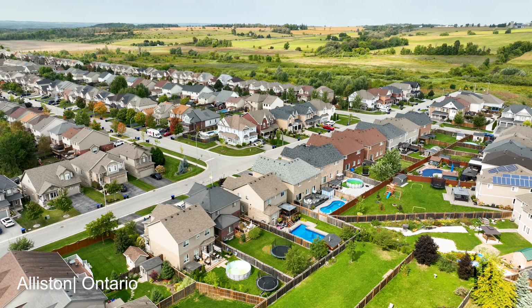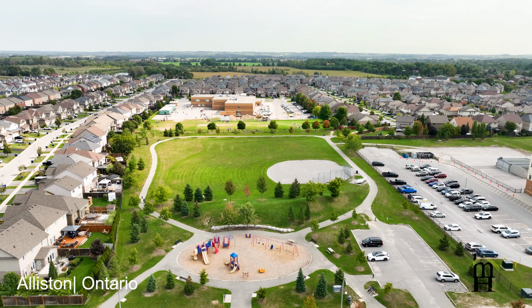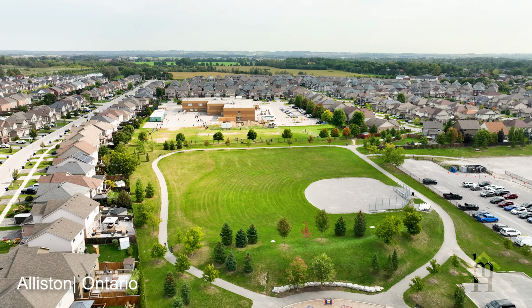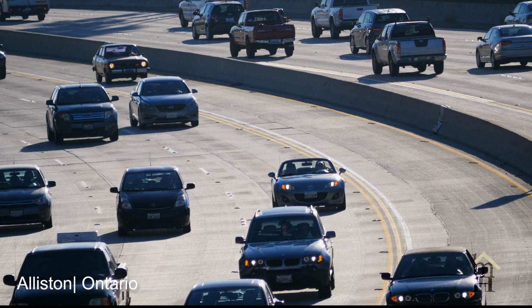Allison is a bustling bedroom community. It has a very cute downtown core. It's a family-friendly location flush with natural heritage features and recreational pursuits. It's only 15 minutes from the 400. Easy for you to get up north for your weekend getaways or head down south for your daily commute.